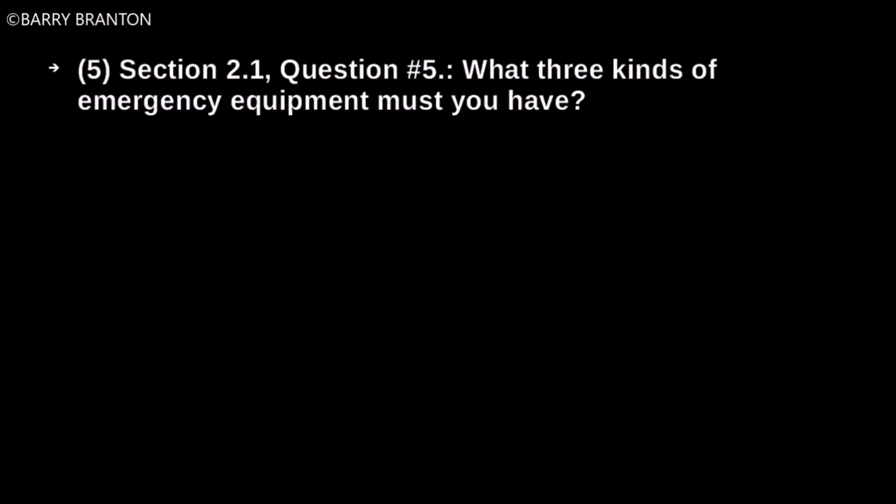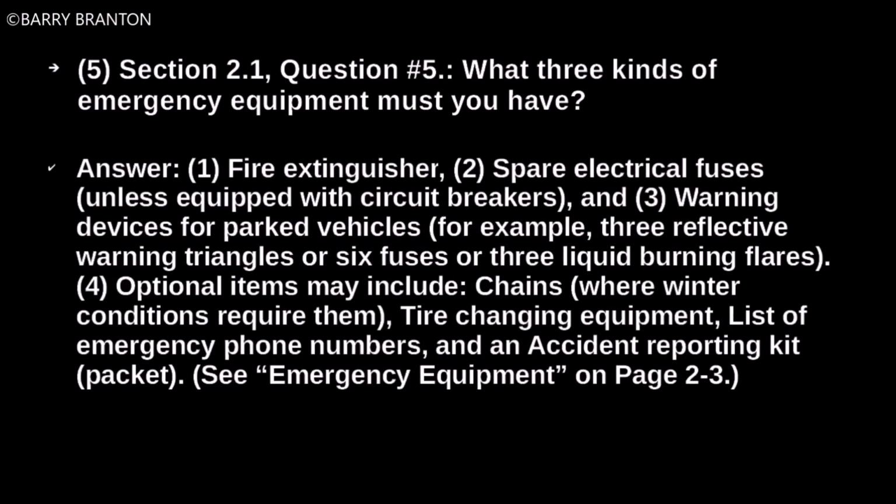What three kinds of emergency equipment must you have? Fire extinguisher, spare electrical fuses, unless equipped with circuit breakers. Warning devices for parked vehicles, for example, 3 reflective warning triangles, or 6 fuses, or 3 liquid burning flares. Optional items may include chains, where winter conditions require them, tire changing equipment, list of emergency phone numbers, and an accident reporting kit or packet.